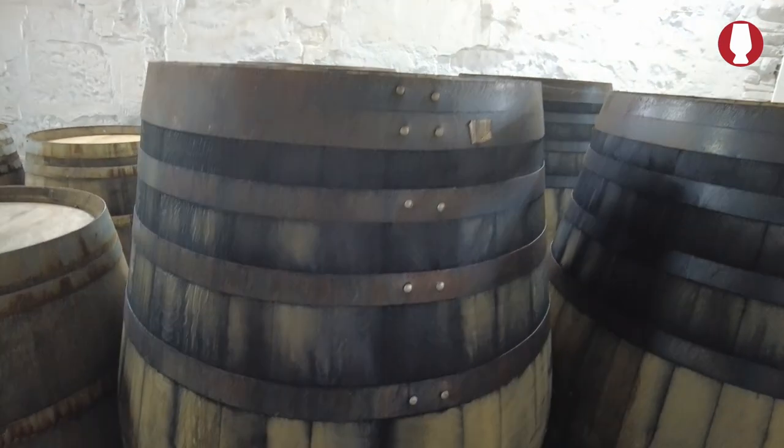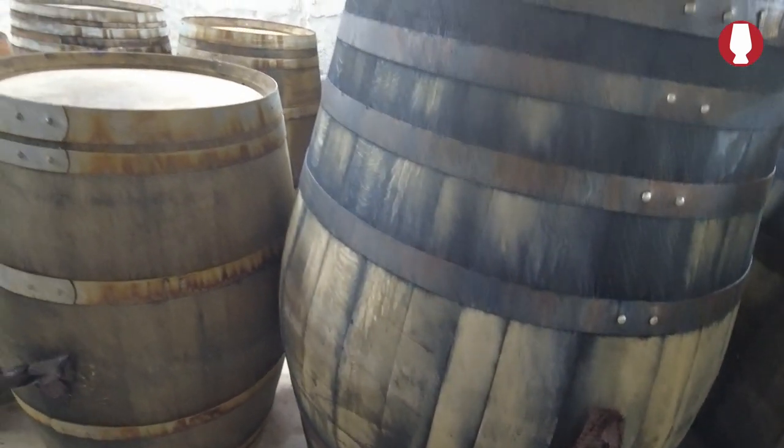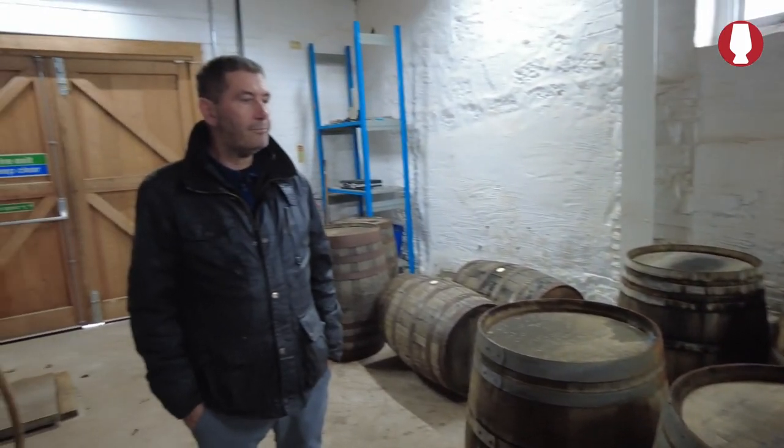We use them in our Barley, which is the main recipe we've released this year. It'll also be used in the 8-year-old and the 25-year-old. We use sherry butts as well. They'll be refills for the 25-year-old, but everything else is first fills.